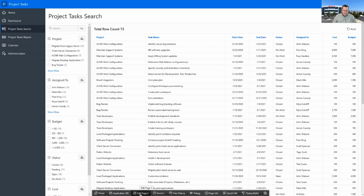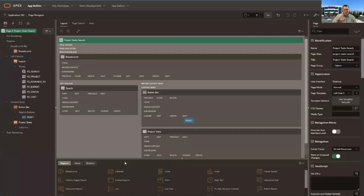Because I launched this app from out of Apex App Builder, I have this little developer bar at the bottom. And I can very easily, as a developer, click to edit this particular page, and it takes me into Apex Page Designer. Now, if you're an Apex low-code application developer, this is a place where you spend a lot of time. This is where you're designing, building, and iterating on your pages and refining your pages.